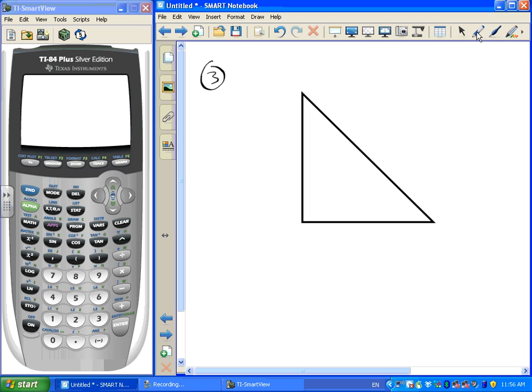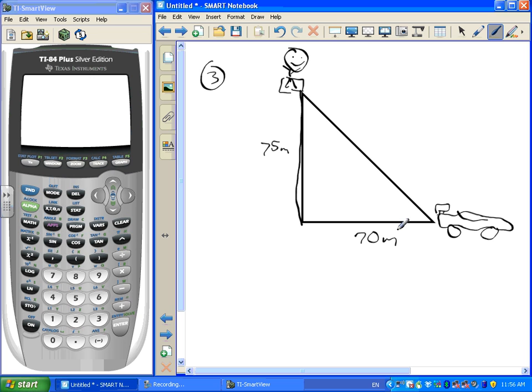Again, we're working with a right angle triangle. Steven's apartment balcony. So here's his balcony. We'll say it's attached to the building. Oh, that's a terrible drawing. Here's Steven. Massive head. He's 75 meters above the ground. And here is his car. Let's draw his car. Yeah, he's got a race car. It says it's about 70 meters from the base of the building.